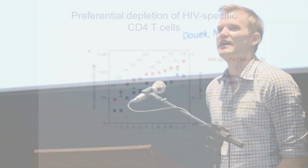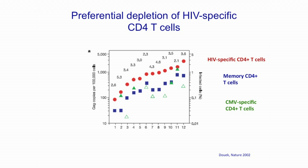Right. So why don't we study more the effector side of the HIV-specific CD4 T cells? Well, one problem was basically Danny's study. Nothing is wrong with the study. This is actually a wonderful study, but it's basically how it was interpreted afterwards.